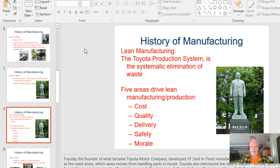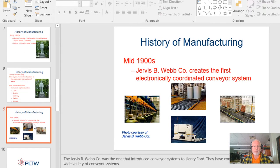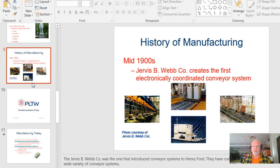So they also came up with lean manufacturing as a technique for building things at the Toyota production systems. And that is the systematic elimination of waste. There are 5 areas that drive lean manufacturing production. It's cost, quality, delivery, safety, and morale. Again, the morale of the factory is very important to Toyota.